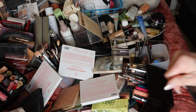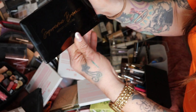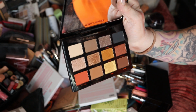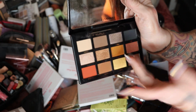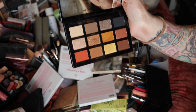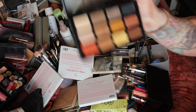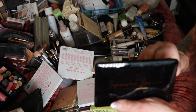All right, this, I don't even know if Artist Couture is still in business. It was that Angel guy, the influencer, his brand. This was the Supreme Bronze. I think this was like the second or third one they came out with. It's pretty nice, but it's not anything I don't have a million times over. Like, I would keep it for this shade only, which is stunning, but it's really beautiful, but I cannot keep every single beautiful bronze palette. So it's going to be donated.